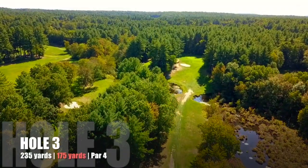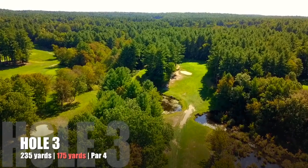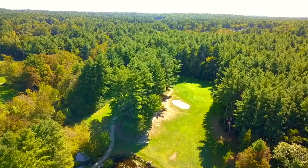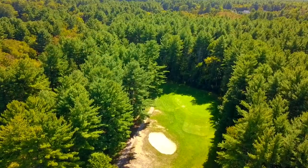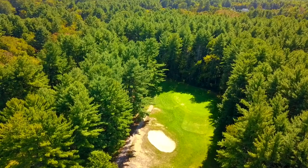All right. Hole number three is the first par four. Again, short yardage, 235, but very tight. So definitely risk and reward here. You definitely have to be hitting it straight if you want to go for the green. As you'll notice throughout this course, it is pretty tight, so direction and accuracy are going to be key.